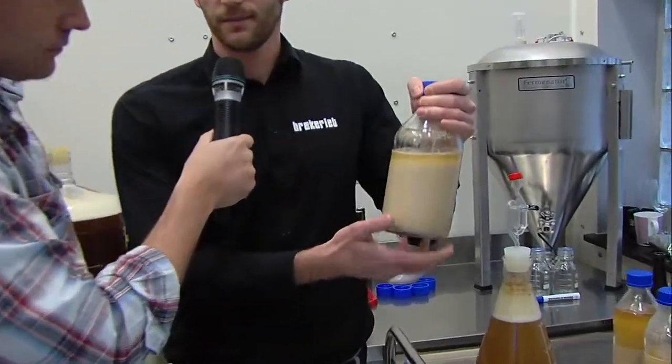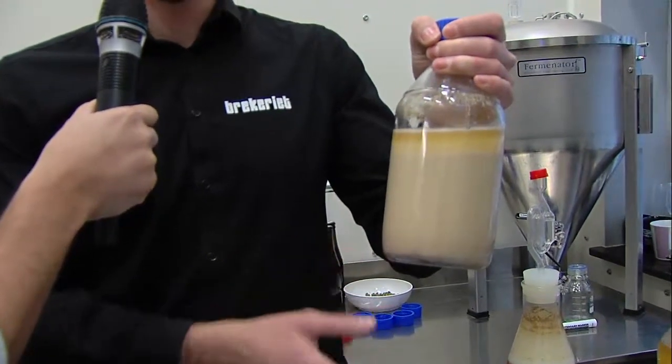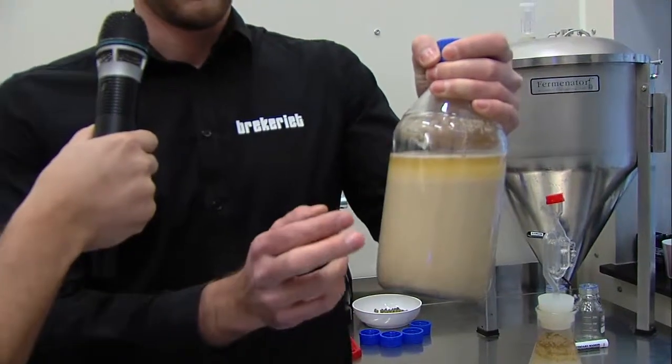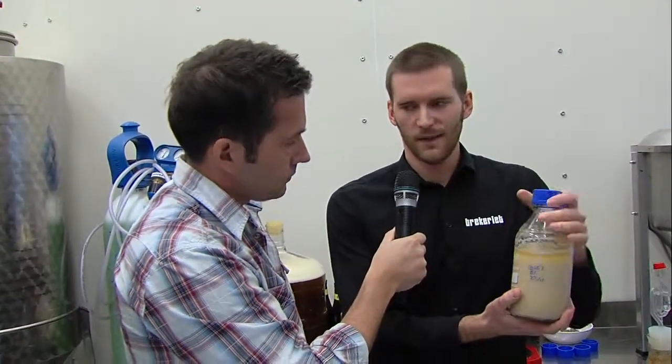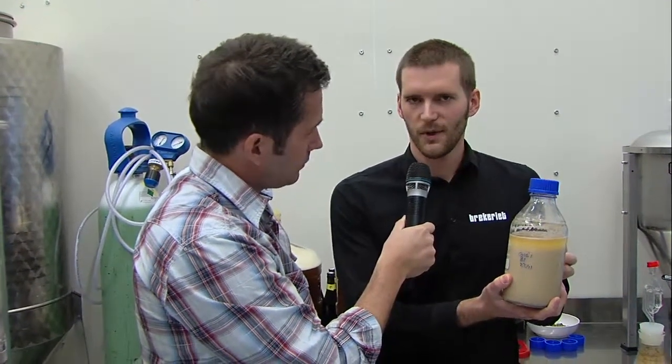This is another strain of Brettanomyces, which has slightly different characteristics from the other strain. This we use in our fruit beers. We have a beer called Cassis, which I have cropped this one from. This is a pure Brettanomyces strain.